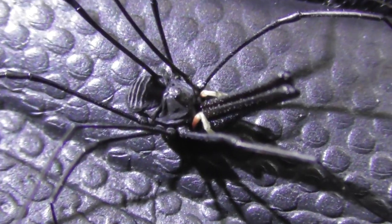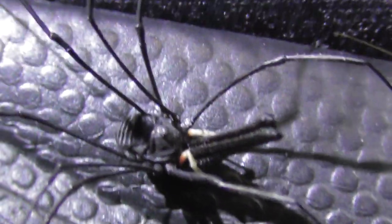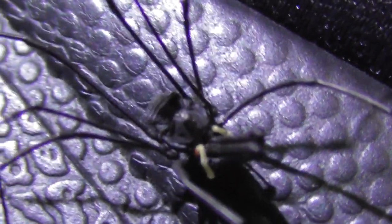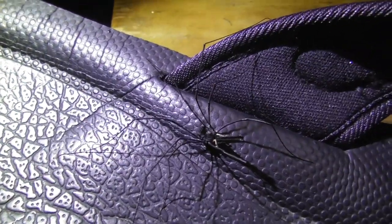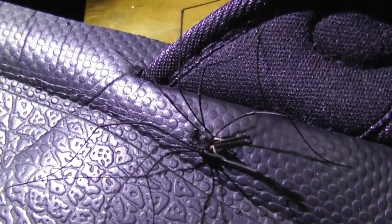Is it like a beetle or something? You mean it's an arachnid but not a spider? A spider is an arachnid, but this is an arachnid that's not a spider. Arachnids are a larger classification of animals, which include spiders and scorpions and mites, but also harvestmen.